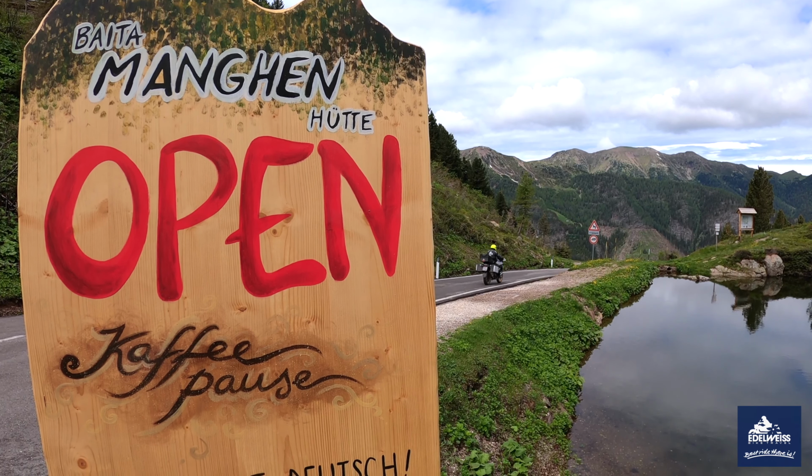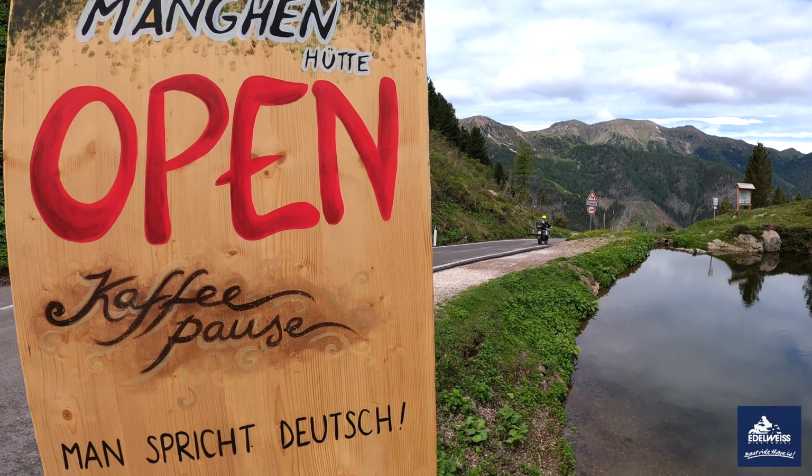Today I'm stuck in my office, but just thinking about the beautiful Passo di Manghen makes me smile. The pass is about 40 kilometers long and just over 2,000 meters high. The road is super twisty, super narrow, and very, very scenic. And don't forget, once you get to the top, have some real Italian espresso in the little shelter hut.